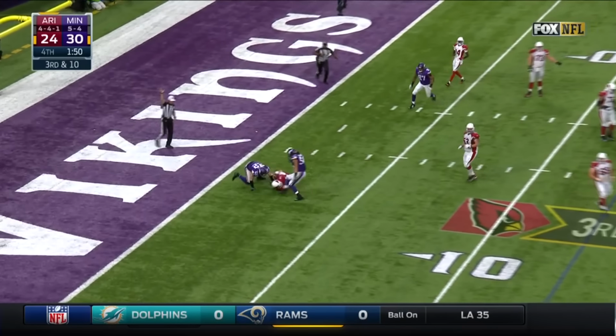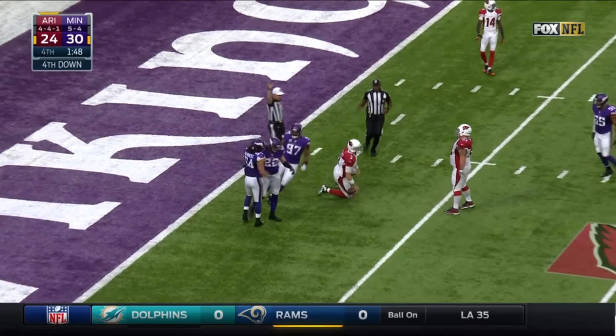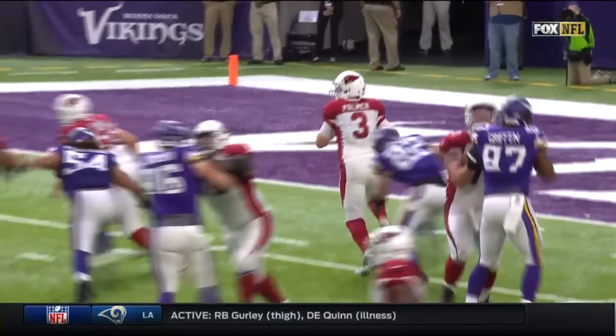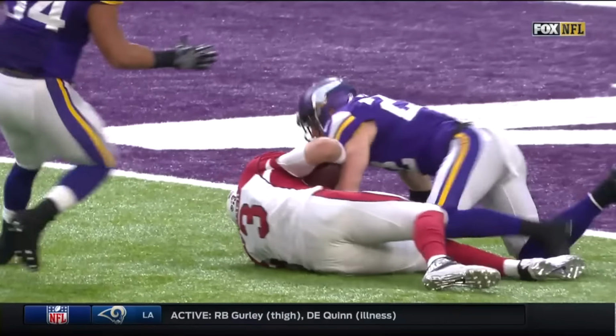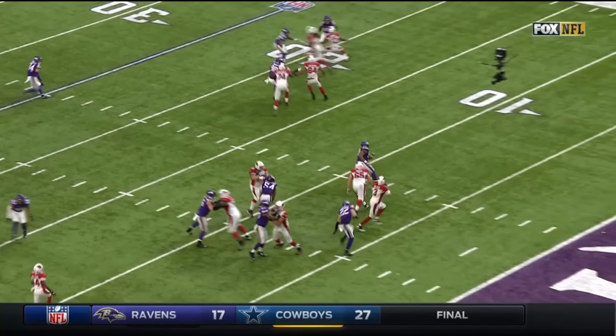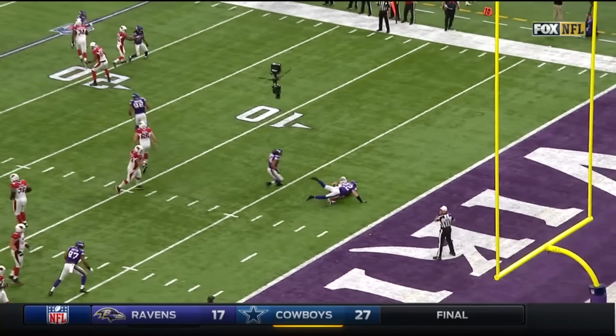Palmer's dragged down again. Harrison Smith. Well, it's another way to bring a four-man pressure. They show a six-man look, but they only bring four guys. One of those four is Harrison Smith off the edge. You see two drop out, and they just have no answer.